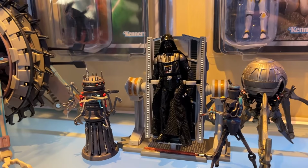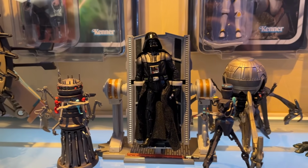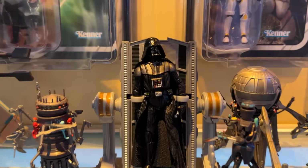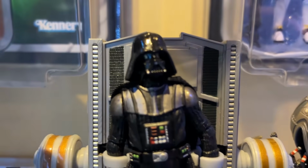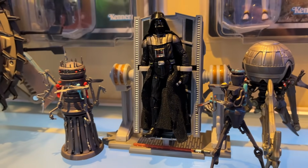I believe around 2013, 2014, around there. It's a great figure. It's got ball joints on the legs, arms, the head moves nicely, and it's got a really nice sculpt on the head, and that is his appearance from at the end when he screams no when he finds out that Padme's dead.